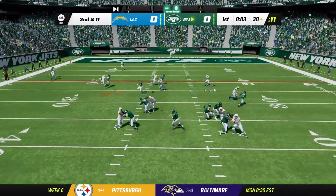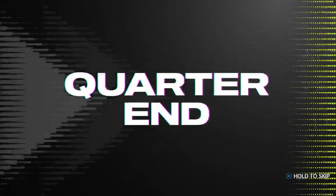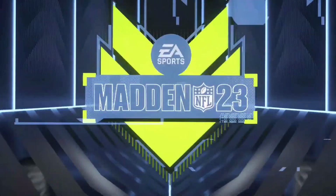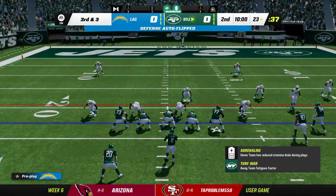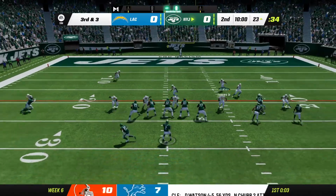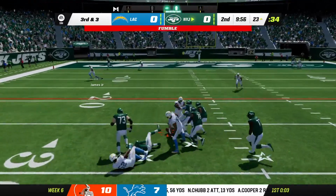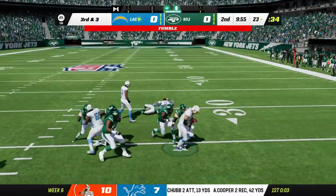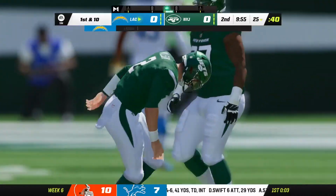Wilson. Open man is Uzomah. And he'll be brought down at about the 23-yard line. Second quarter now from MetLife Stadium. The Jets with the football here as they've got it with a 3rd down coming up. Wilson hit. It's loose. It's out. Fumble. And his guys will take over at the 25-yard line.